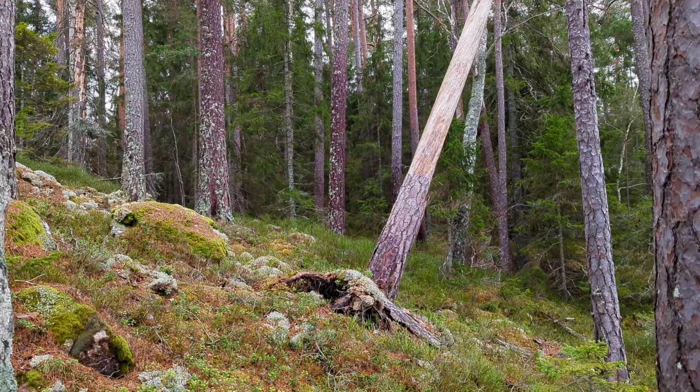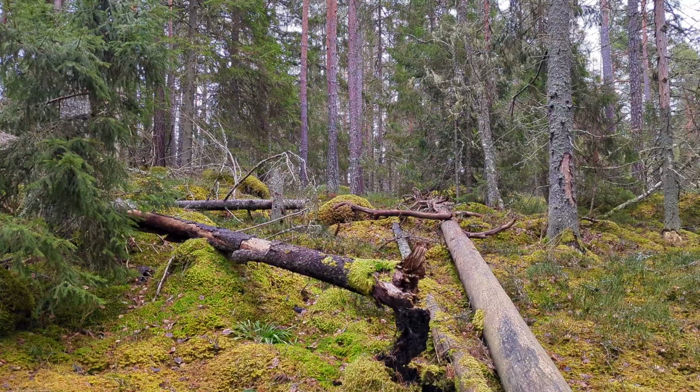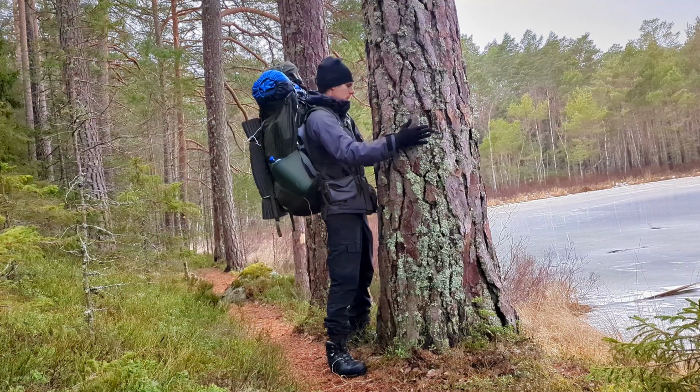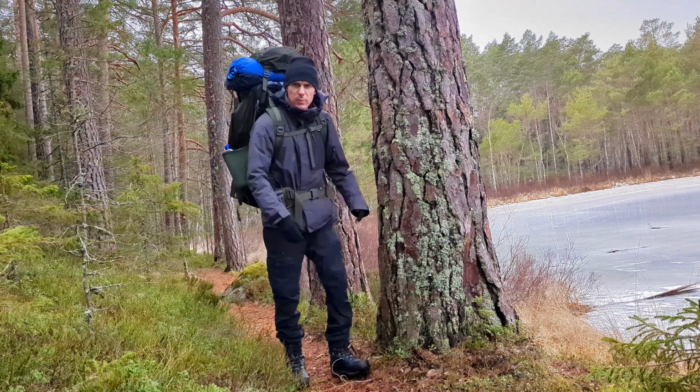Now I'm in the area of the nature reserve that's supposed to hold the oldest forest. And it looks like a really nice forest. And the trees are quite big.